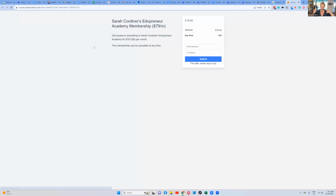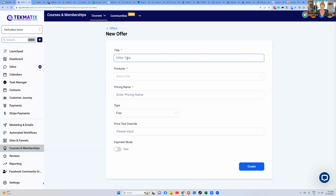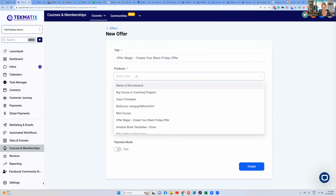So this checkout is what is called an offer in Techmatics. You can see here we can add the thumbnail for the thing, a little description, and the price. They put in their email address, they press submit, and then it takes them to the next step, which is entering their credit card details. So when we are sat here, this is what we're making, okay? So I'm going to put the name of my product, my thing that I'm pre-selling, and then we are going to choose that product we've just created as a shell.